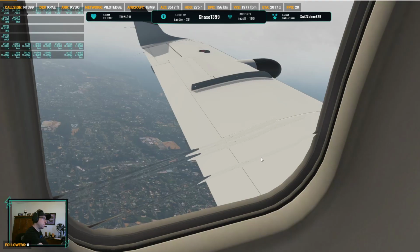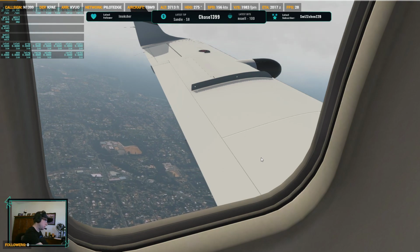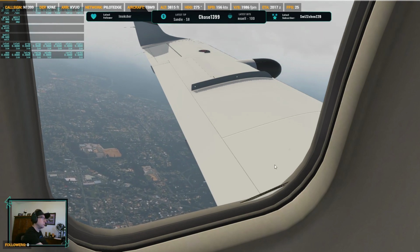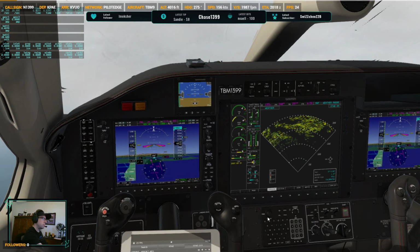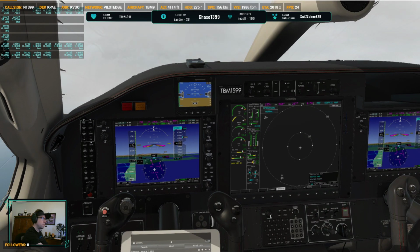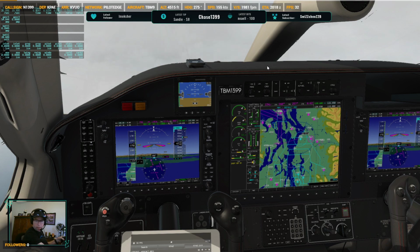JetBlue 43, contact Los Angeles Center 133.2, we'll see you. TBM9, traffic 11 o'clock, 6 miles left to right. Altitude indicates 3,500, climb and maintain 15,000. I'm in IMC. I'll look out. Climb maintain 15,000, 1399er.